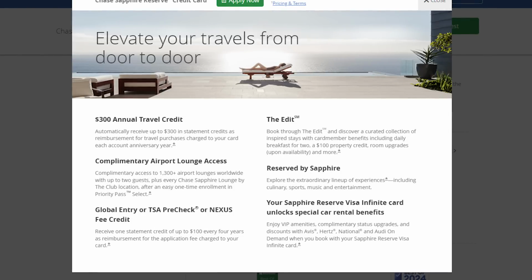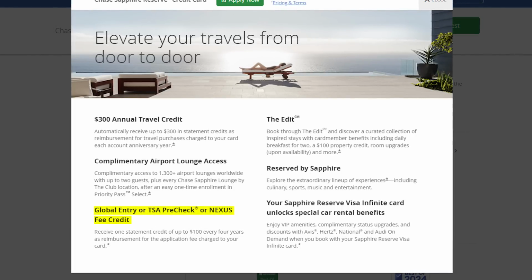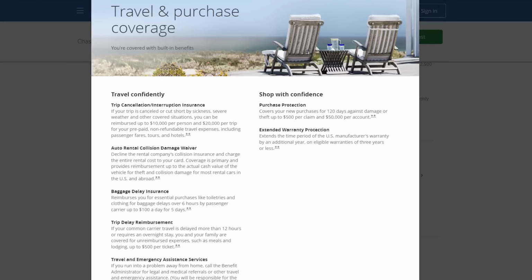Then it gives you other things too, of course, like a Global Entry, TSA PreCheck, or Nexus fee credit. Some of the best travel insurances in the entire credit card game, and no foreign transaction fee, of course, plus a ton of other stuff, but those are the main ones that at least I care about.